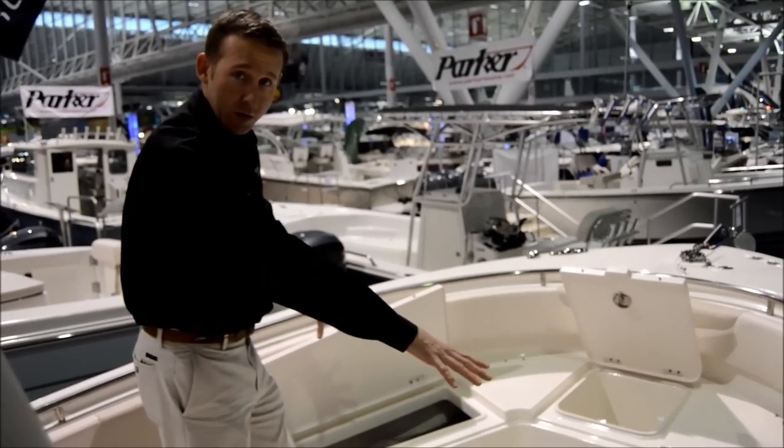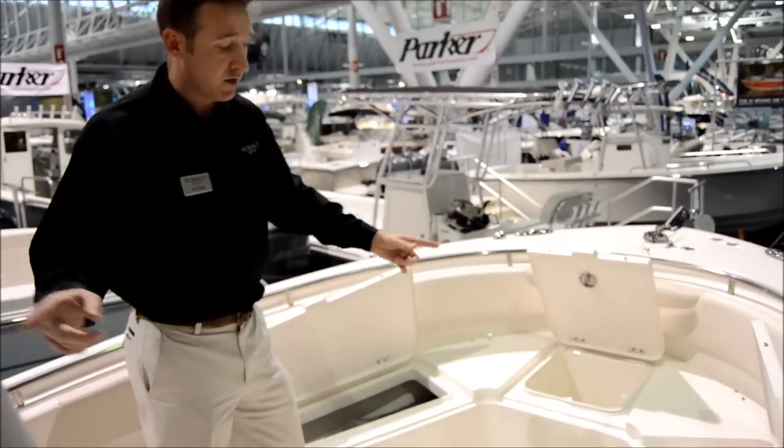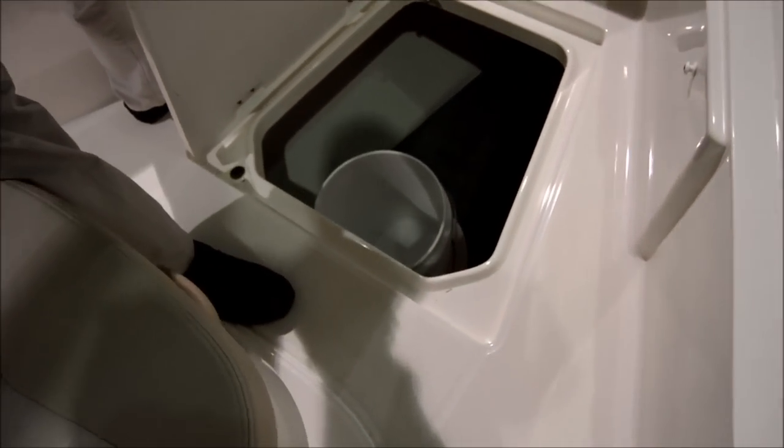Up front, you have two insulated coolers which drain overboard. Also a full size live well in the bow of the boat, so now you have two live wells standard on this boat. In the floor, nice big storage compartment. Actually has a compartment where you can store a 5-gallon bucket.